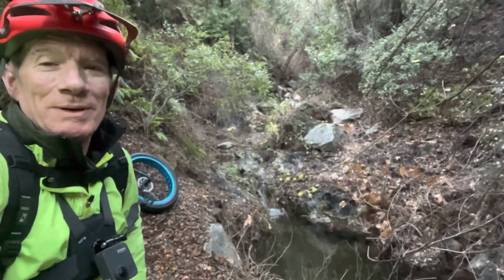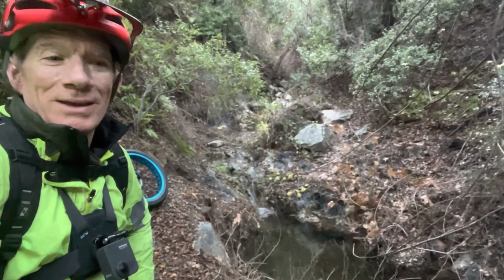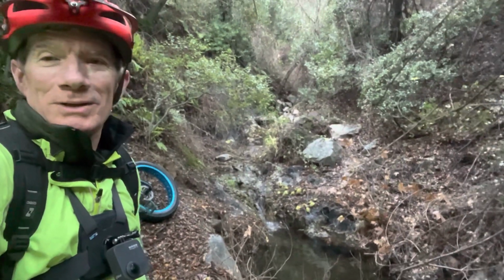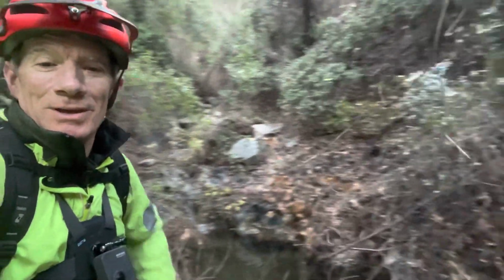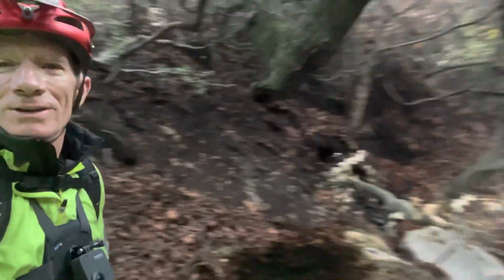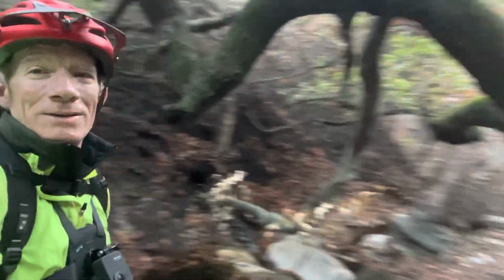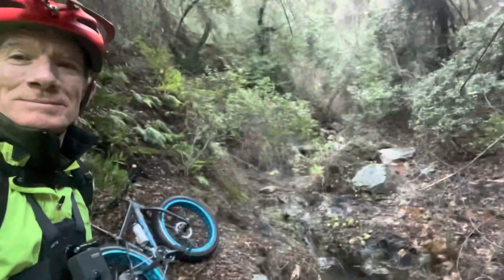I've hiked up here with Dory, my wife, before, and ended up turning around here. 7 o'clock, I gotta turn around, head back to work. But it was beautiful. Nice, dark, a lot of tree branches cleared. Still more to go, but it was good.